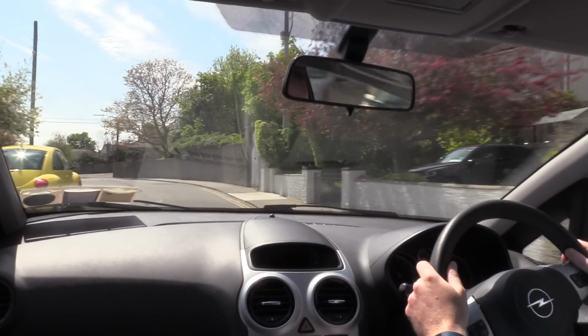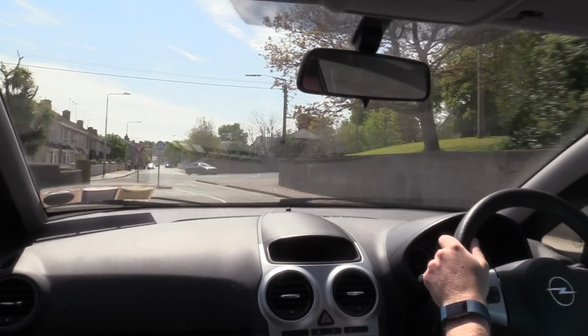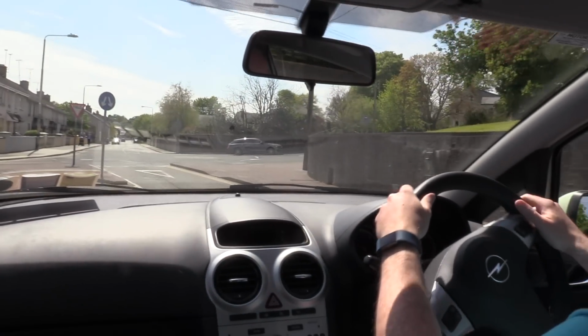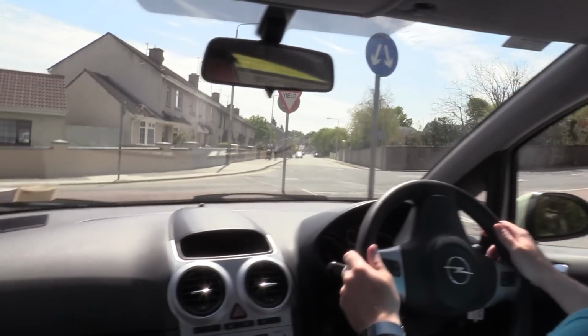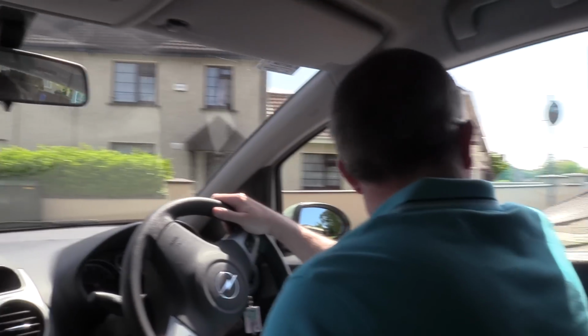Just going into the left lane here now. Taking a left then at this little junction layout here. So it's a bit of an awkward junction here because I nearly have to look over my blind spot. So I'm going to go into first gear, just making sure I'm good there, and all fine there.